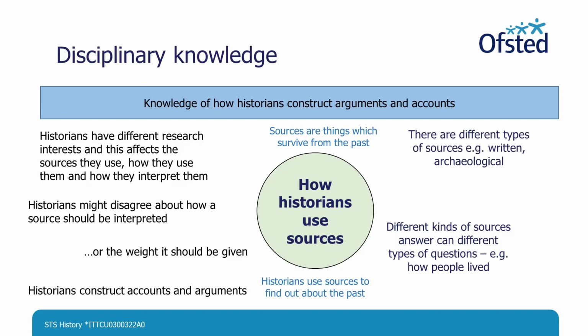Now, if we think about the disciplinary knowledge that pupils need to know over time, it's similar to the complexities that we experience when we are teaching pupils difficult ideas like the church as an institution. Ultimately, to be able to really construct their own arguments and accounts, pupils will need to understand very clearly the complex ways in which historians study the past. That means they need to go far beyond simply understanding what sources are or that historians use sources to find out about the past, but actually need to understand this idea that historians construct accounts and arguments, that historians have complex relationships with source material, that they might have different research interests that affects the sources they use, that historians might disagree about how a source should be interpreted or the weight it should be given in making a particular claim. These are really complex and difficult ideas, but the same principles apply.